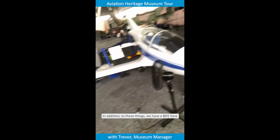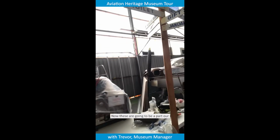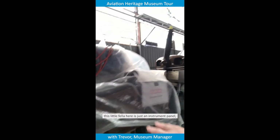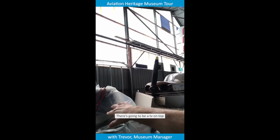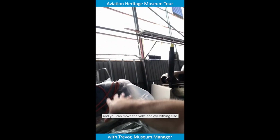In addition to these things, we have a BD5 here. I'll come back to that in a second, but we have these things. Now, these are going to be part of our simulator area. Right in front of us, this little fella here is just an instrument panel. There's going to be a TV on top, and there'll be an airplane flying around, and you can move the yoke and everything else in coordination with that.